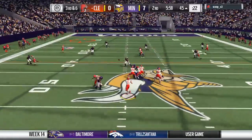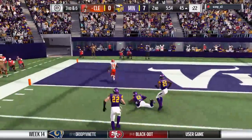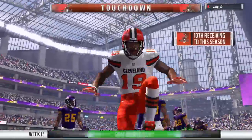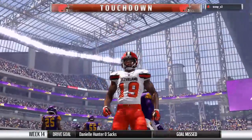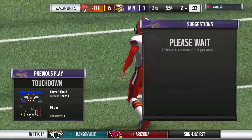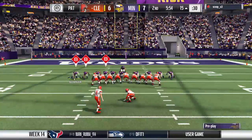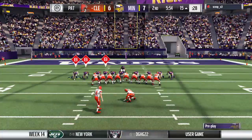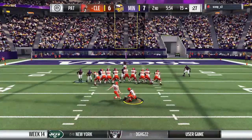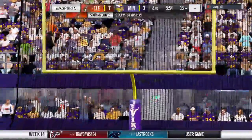To throw again. This is caught inside the 15. And all the way in. Touchdown, Cleveland. Corey Coleman hitting double digits with his 10th touchdown of the season. And the Browns are within an extra point of tying this thing up. It's good, and we're all tied at 7 apiece.